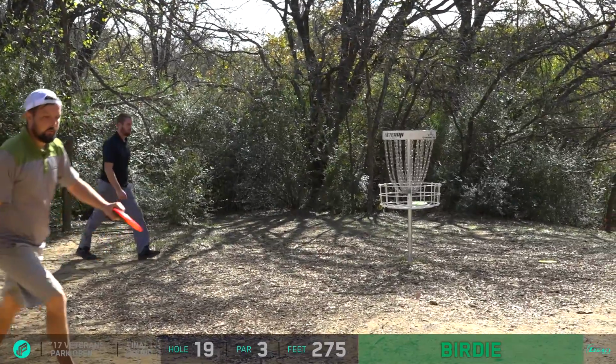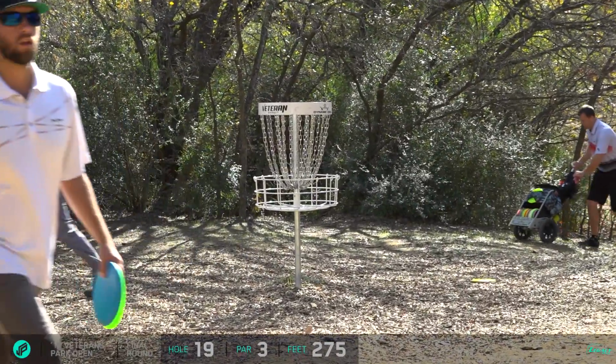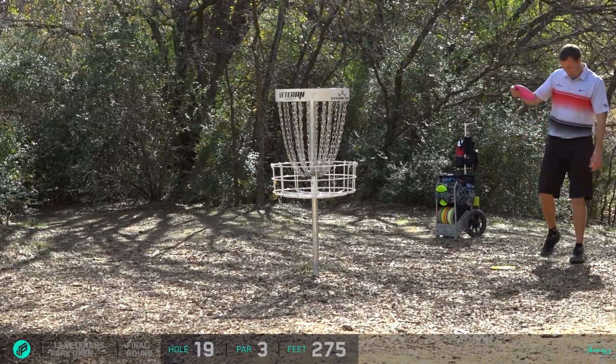And Austin there and his birdie putt, he's in. And Miles will be rolling his old man cart up the hill and tapping in his par.